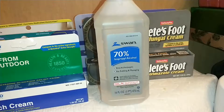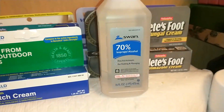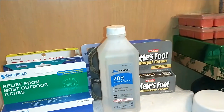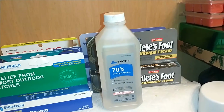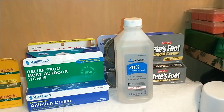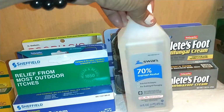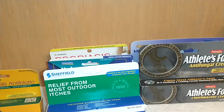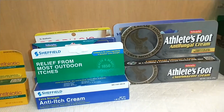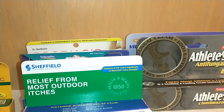I also use Swan 70% isopropyl alcohol. It's $1 currently at the Dollar Tree. Make sure it's the 70% isopropyl alcohol because that's what you need for disinfecting if you're using it during COVID-19 as a hand sanitizer. Otherwise, they carry 50%, though I don't even think they carry it anymore because what's the purpose of it anyway? I haven't seen it lately. I think when they came back, it was 70% because that was the recommendation for disinfecting and sanitizing.